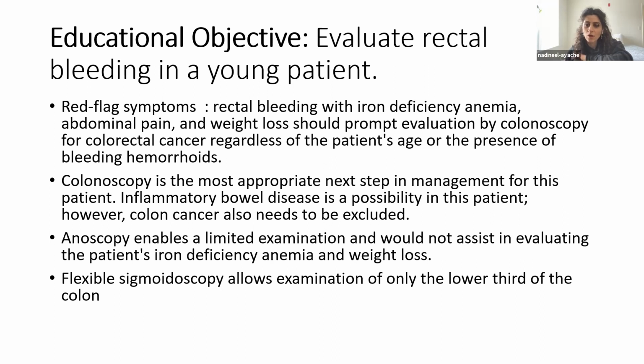Yeah, sure. Even the left lower quadrant pain as well, because with the flexible sigmoidoscopy you could still visualize the left side, the descending colon, but it's still, like you're saying, with the red flag symptoms and findings, why do that? Yeah. Absolutely. All right. Sure.